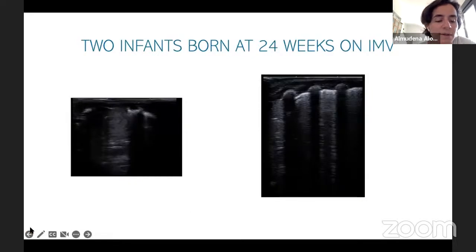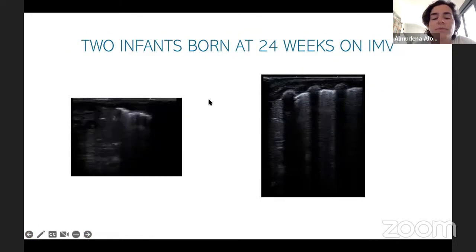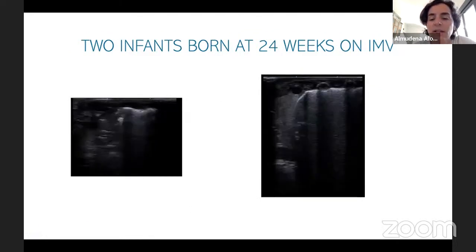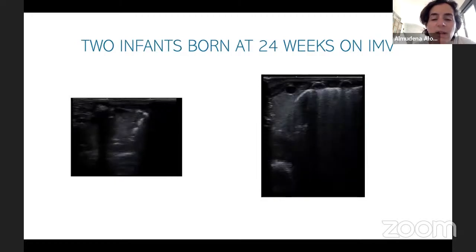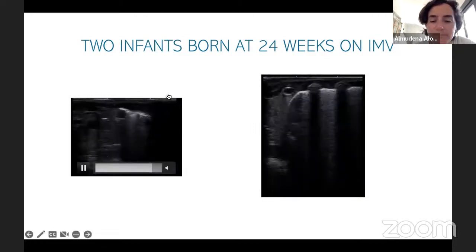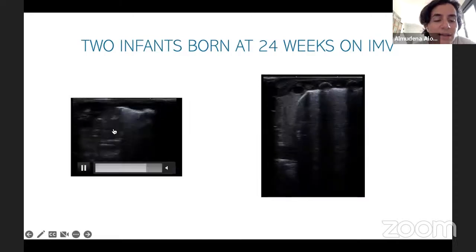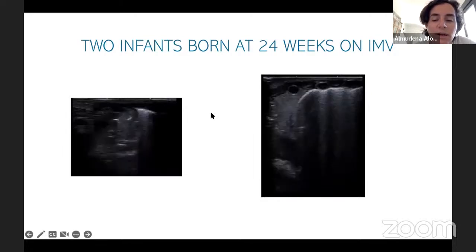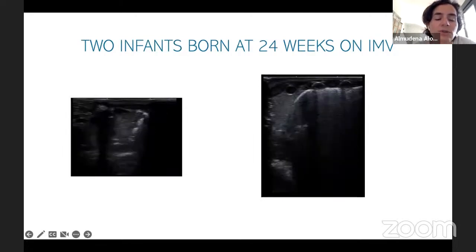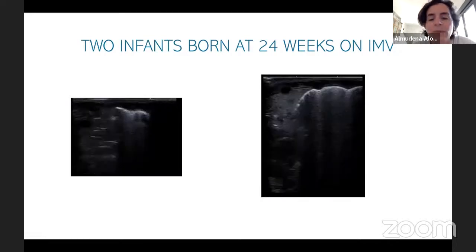These are 24 weekers in which we are performing routine lung ultrasound. They didn't have respiratory distress, normal thoracic excursion, low FiO2 settings. And you can see that both have huge consolidations here with a bronchogram inside. They are related to the endotracheal tube being too deep, so they had these huge consolidations without really clinical significance in that moment.